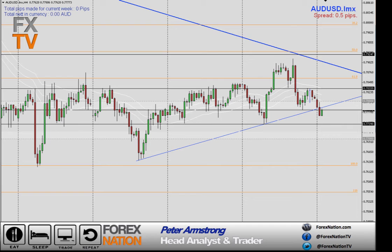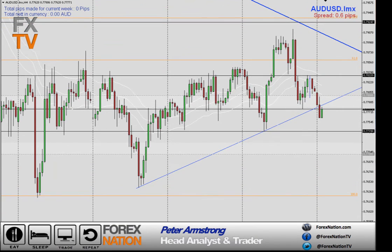So it'll be a big long-term swing trade on the back of fundamentals and the fact that we've had 2 interest rate cuts in a row, pointing to the Australian economy not being healthy at all. So I hope you make some pips in that tomorrow, don't forget it.